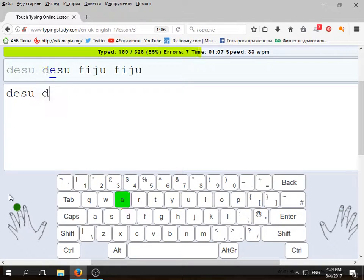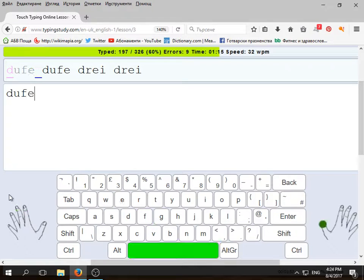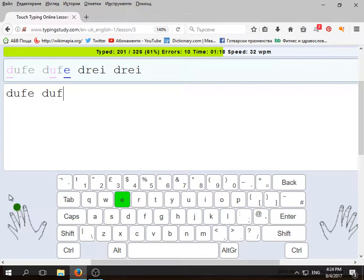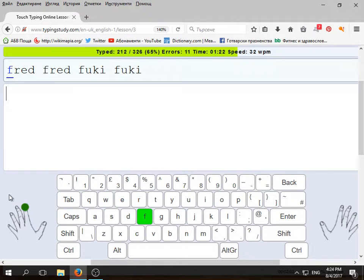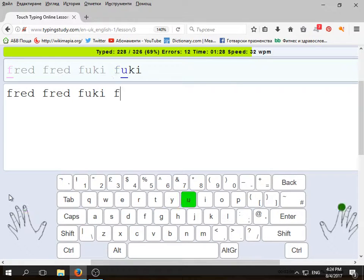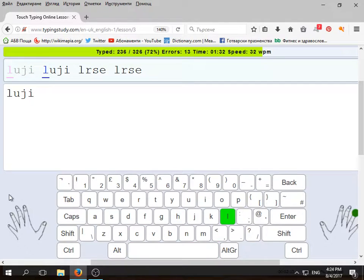Haha, desu, that is a Japanese verb, you know, like there's some Japanese words in here. Fidru, I guess it's something again, it sounds Japanese. And drei is three in German. Although it's a letter drill, key drill, there are words in here.